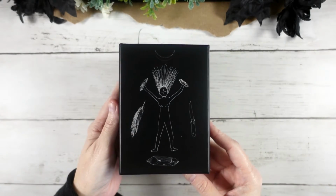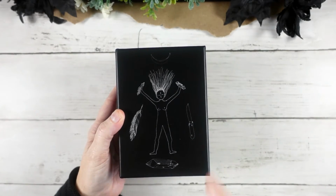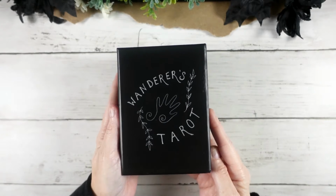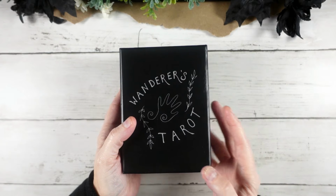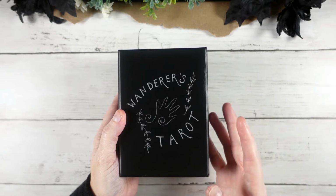So now we're looking at the back of the box, which is just this beautiful illustration with all of the different emblems on the back. And I think that that is a really interesting and wonderful choice because it makes this box feel less like packaging material and more like a meaningful keepsake to keep the cards in.